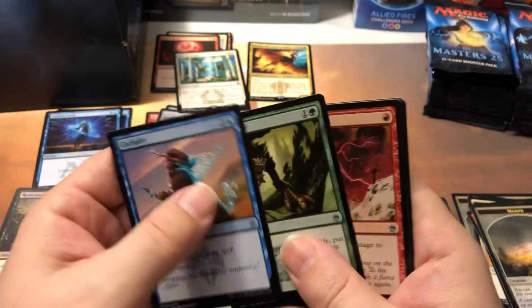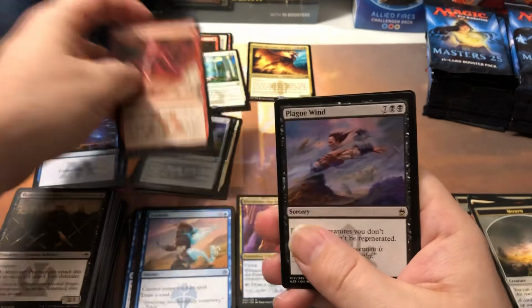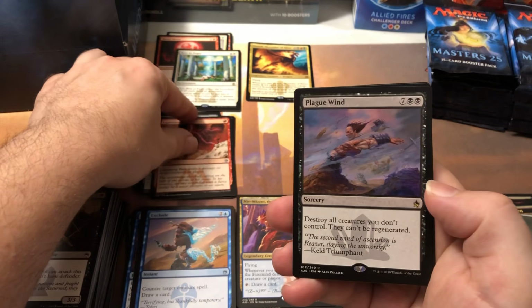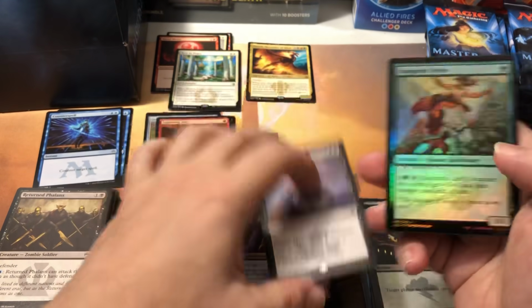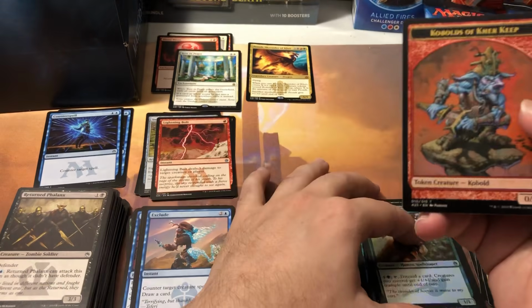Exclude, Kabu Predator, Lightning Bolt. There we go. There's another couple dollar uncommon. And then Plague Wind for our worthless rare. So, yeah, nothing good there. Stampede Driver for our foil uncommon.